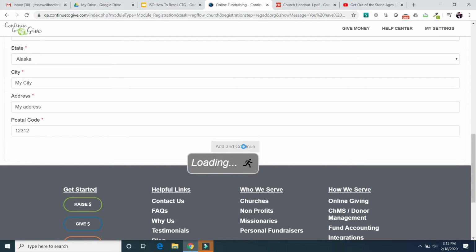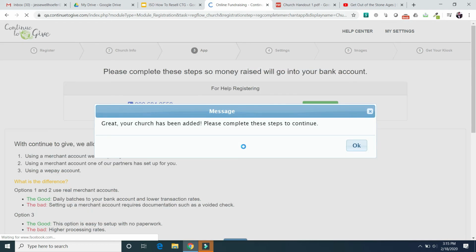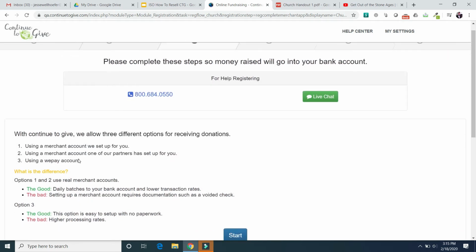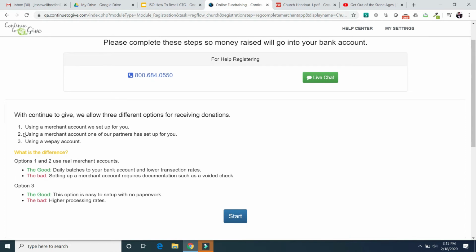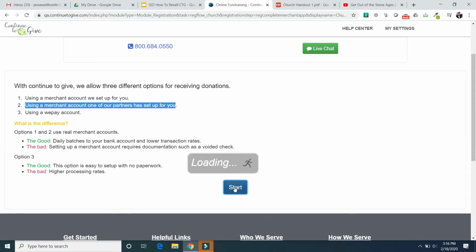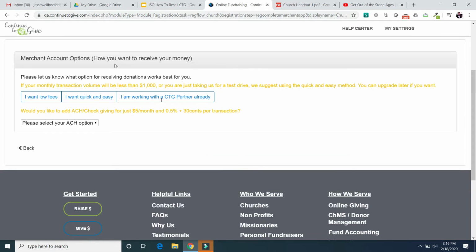Now keep in mind that you've already set them up with a merchant account. So then they come here and we ask them, hey, which way do you want to go? We can set you up with a merchant account, or use a merchant account one of our partners has set up for you. And it just lets them know there's a choice coming up. So when they click start, they're just going to go right here.